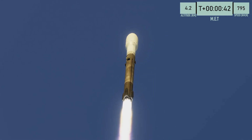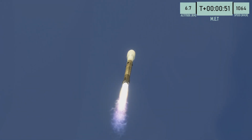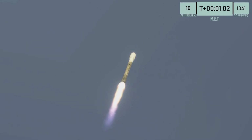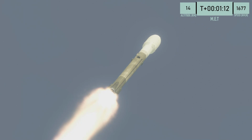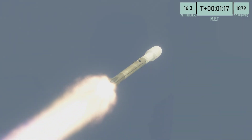Coming up, the major milestones: Max Q, MECO, stage separation, second engine start. At Max Q, the vehicle experiences the most dynamic pressure as it climbs through the atmosphere. The large part of the rocket on the top are the fairings. These keep the vehicle aerodynamic and reduce the drag as we push through the atmosphere. Max Q.